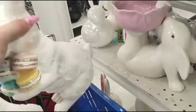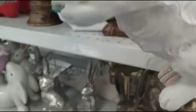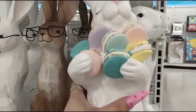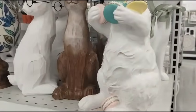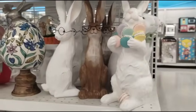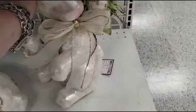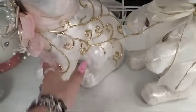And look at, you guys, if you have not found the macaroon bunny, it's here. It has the gold, $14.99. Look at, isn't that precious? And then look at these bunnies, these ornate bunnies. These are resin as well. These are $21.99. They're expensive bunnies. Is that real gold? All right, $21.99. Let me pick this guy up.